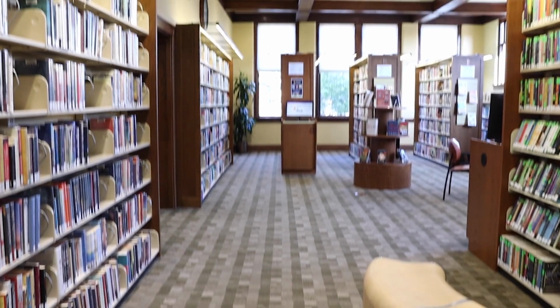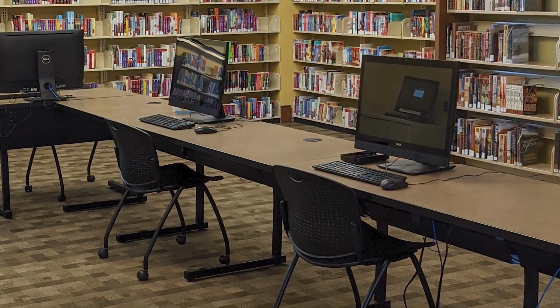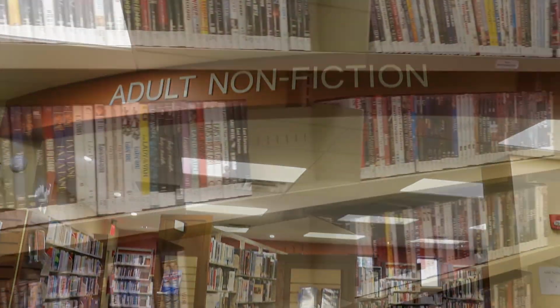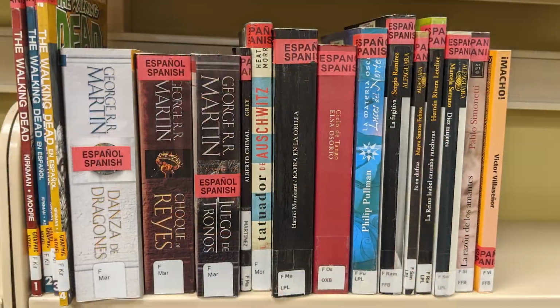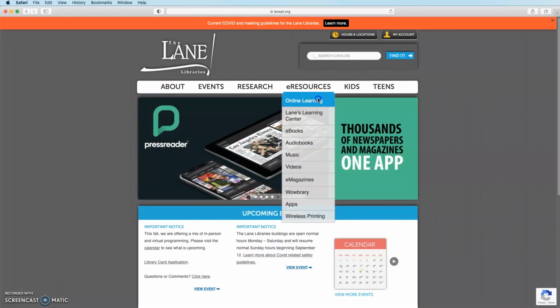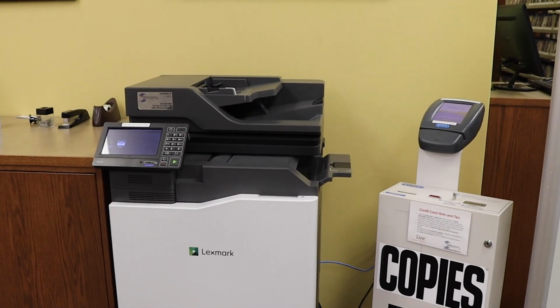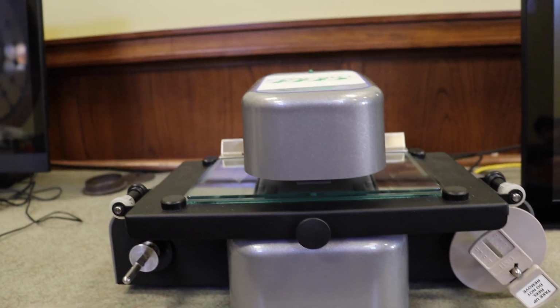Lane offers a variety of services to its patrons. There are computers available for public use, books on every subject and genre, DVDs, CDs, audiobooks, foreign materials, newspapers, magazines, and a variety of electronic resources. There are also copy machines, faxing, and scanning services available for patron usage.